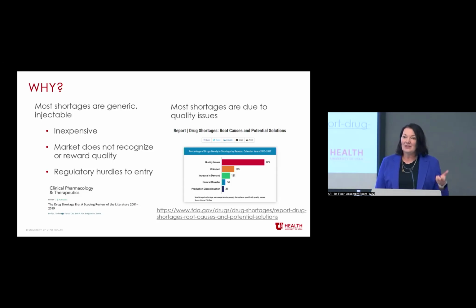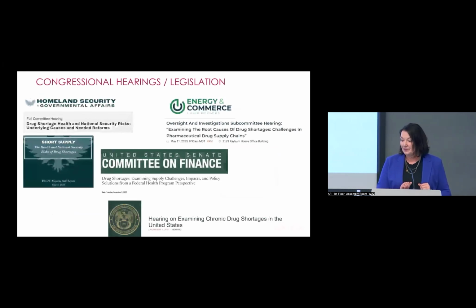Is it available in a reliable supply? And there are big hurdles to regulatory entry. Even if a company wants to bring a product to market, it's going to be several years, and that's usually not enough time to make up the difference. FDA's aggregate data tells us that most of the drug shortages are due to some quality problems.